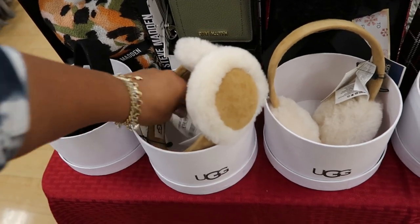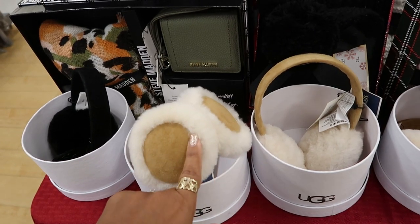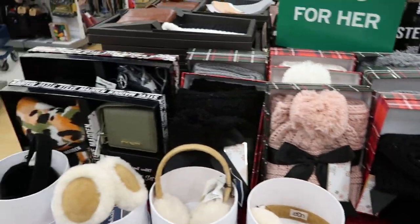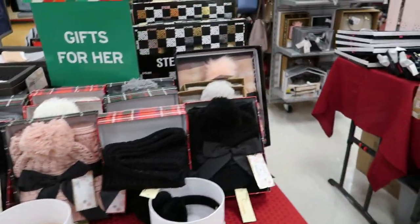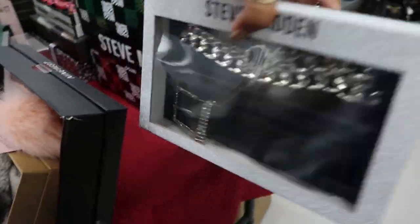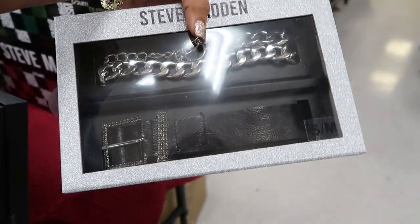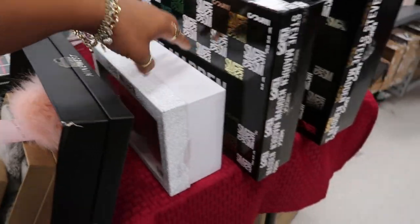The UGG earmuffs are $39. Where did we see these at? I think I saw these at Burlington, right? They were in that same package. Lots of hats and beanies and scarves. Steve Madden said that's $16.99. I think it's a belt. Is it two belts or is that a choker like a necklace? I don't know. That thing looked heavy, whatever it is.